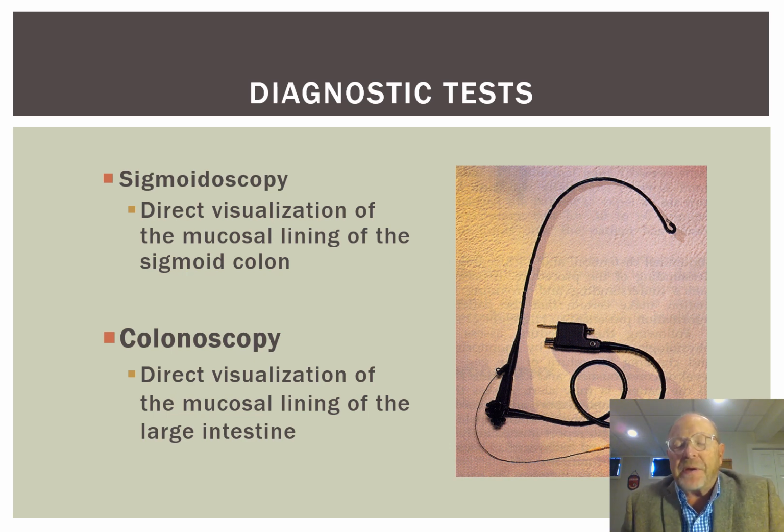Okay, lower GI endoscopic studies. We talked about endoscopic studies with upper GI. Primarily, we mentioned EGD and ERCP. The two primary lower GI endoscopic examinations are a sigmoidoscopy and a colonoscopy. The sigmoidoscopy is a visualization of the most distal section of the large intestine, which we noted was called the sigmoid colon. So a sigmoidoscopy is just visualizing the sigmoid colon, so it obviously does not have to be as long and as invasive as a colonoscopy, which is going to visualize the entire length of the colon. And the colonoscopy is the endoscopic exam which will visualize the rectum, the anus, and the entire large colon.